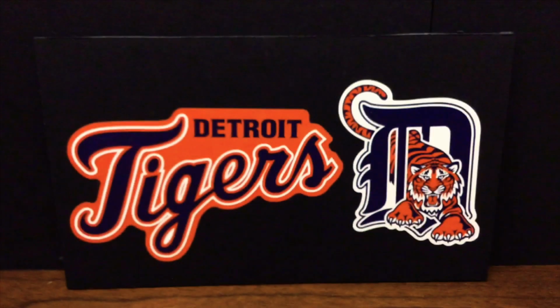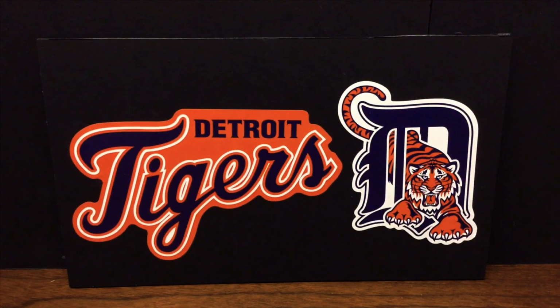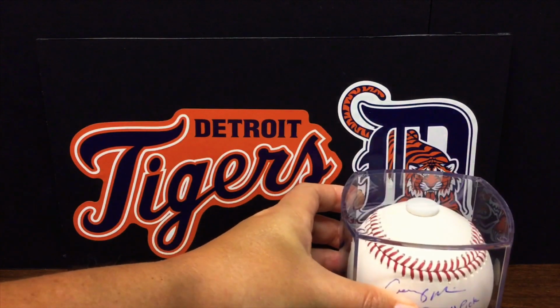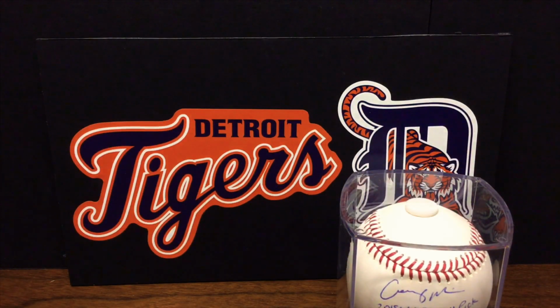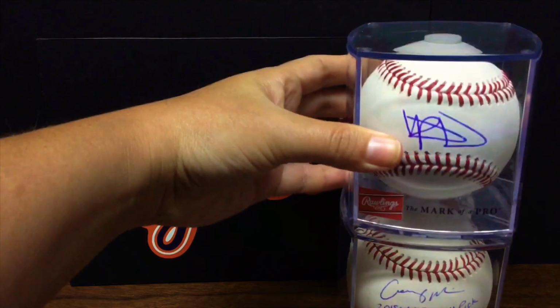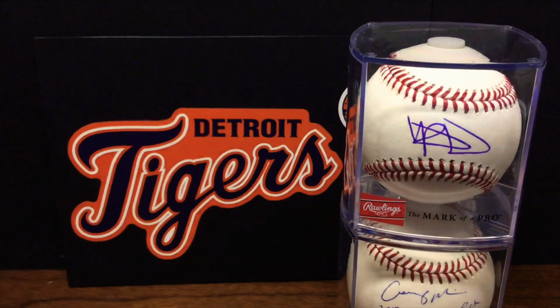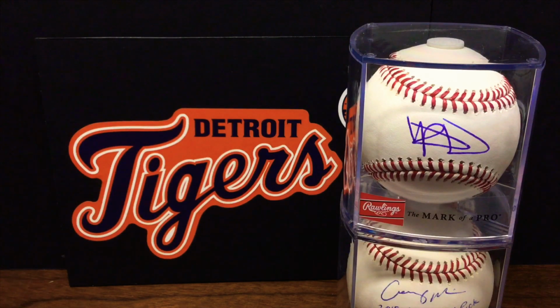So those are my autographed baseballs that I got done this year. Again, just really fortunate to be able to do that. They're just my favorite things to get signed. So I'm just really quite pleased with the outcome of the trip there. So some of my favorites in the background there. Gotta love it.